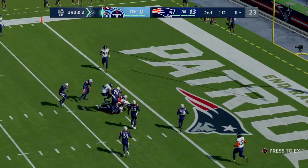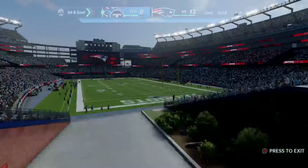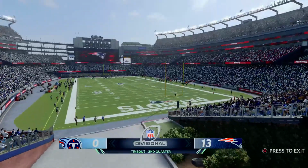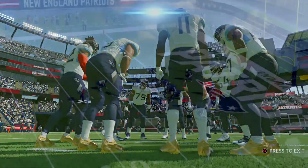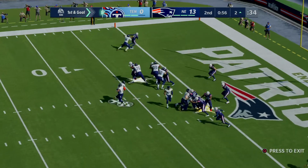This will be caught at about the 5. And the Titans are looking at 1st and goal as he's tackled all the way down at the 2-yard line. The Titans going to use the first of their timeouts, as the stoppage will come with a little under a minute to go in this first half. 1st and goal, and they got to be thinking a chance to get right back into this football.